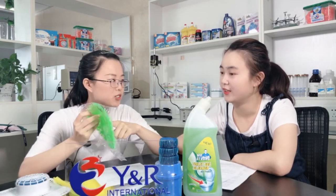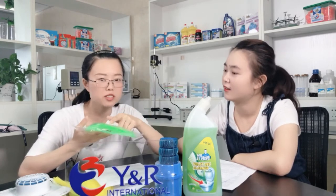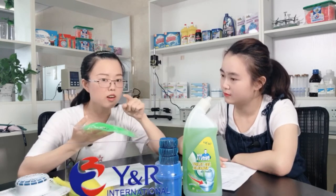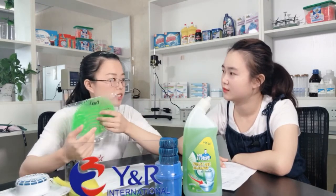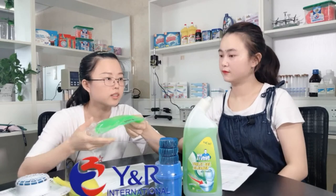Do you remember what I said in the previous introduction? The longer the bristles, the better the anti-splash. So check the bristles first. If they are longer, then it is a good one. The second is to smell its fragrance. Smell whether it is weak or strong. If it is strong, it can be used for a long time. If it is weak, it can be used only a very short time, so it's a bad one.